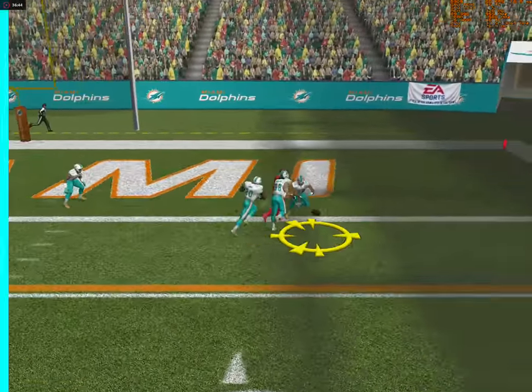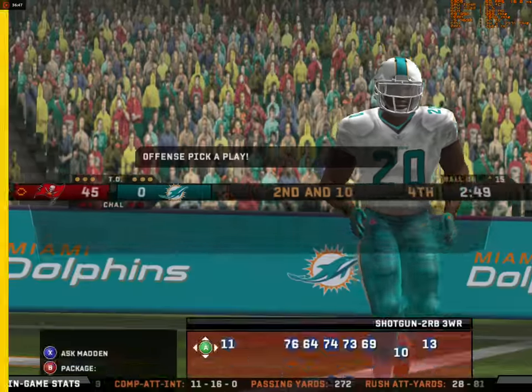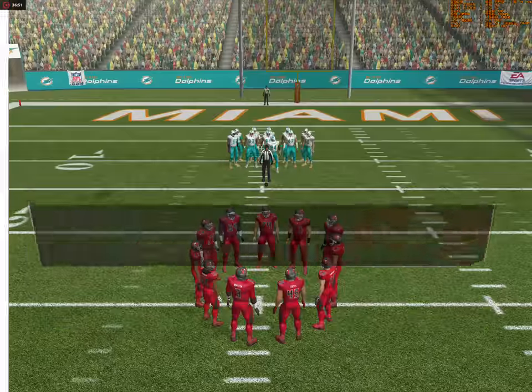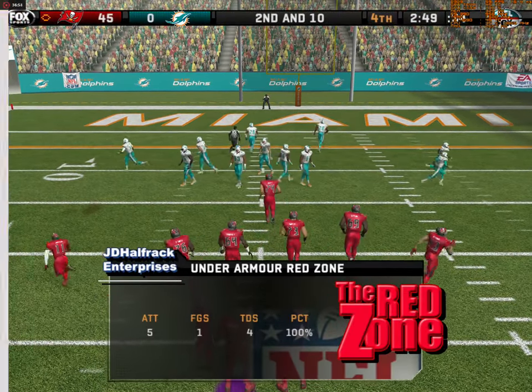Looks to the end zone. Almost picked off. I'll tell you, he was looking for the big play the other way, and he let that ball go right through his fingers. Second and 10. Ball on the 15-yard line.